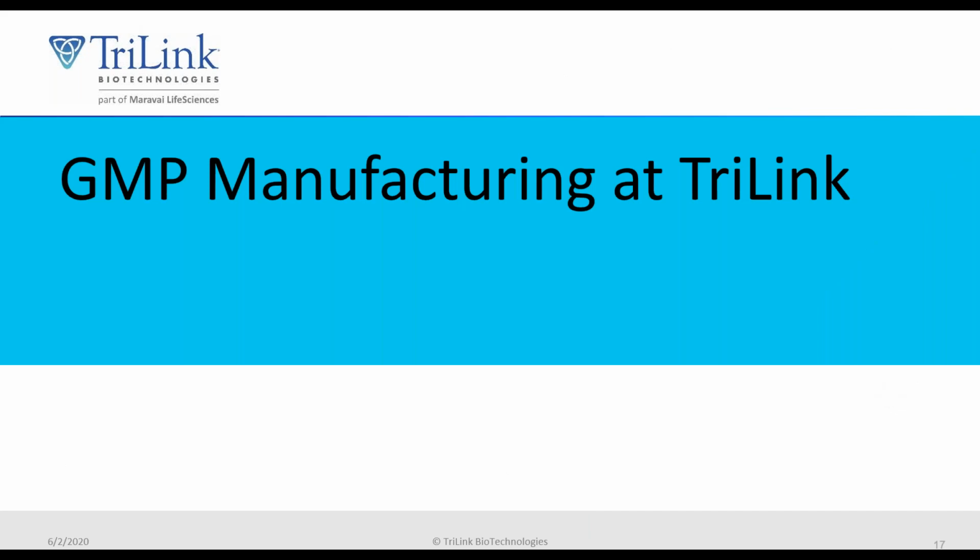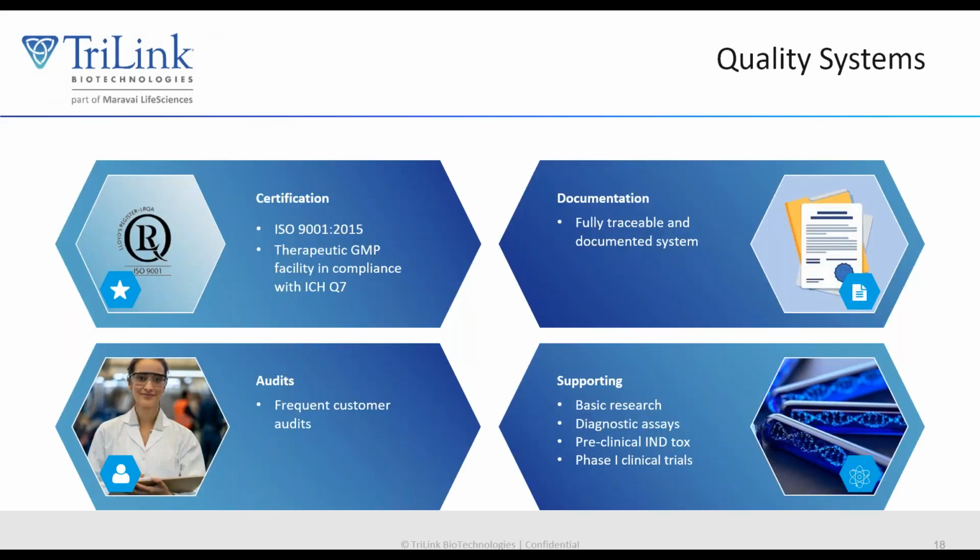Lastly, I'd like to focus a little bit on GMP manufacturing at TriLink. TriLink was the first contract GMP manufacturer of messenger RNA in the world and still is the leading manufacturer. We have a well-qualified quality system. We're ISO certified and fully compliant with ICH guidelines. We have a fully traceable document system. We're frequently audited, and we support a variety of different applications, including basic research, diagnostic GMP, preclinical IND and toxicology studies, and phase 1 clinical trials.